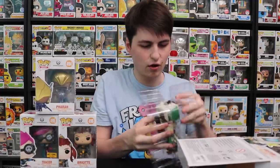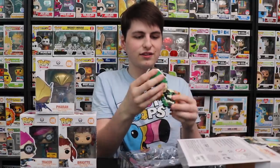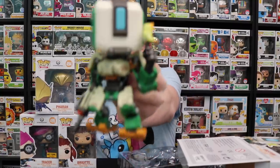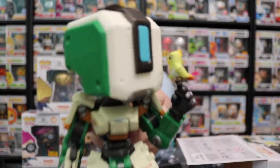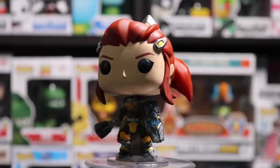Let me see. So, with Bastion, this is a really detailed character. And this is one of those pops that doesn't look like a pop. You guys can see right here. Here is Bastion. There's a little bird on him too, if you guys could see that. It looks really nice.